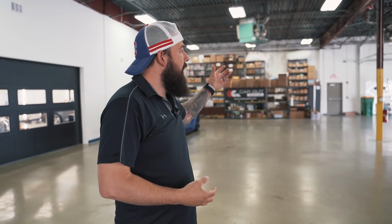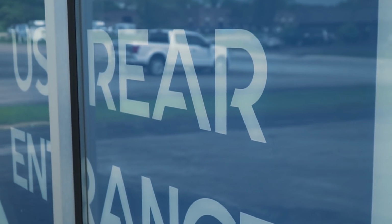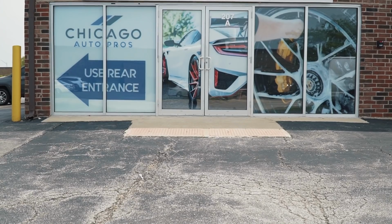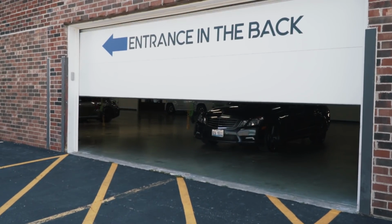One of the biggest issues that we have is that the office is in the back of the building, and we have a lot of people that are coming in the front here and trying to get in that front door, or walking right through the office. We've done a couple things to try to prevent that. We put some signs out front that says entrance in the rear, and then we put some graphics on our garage doors that say, hey, entrance is in the back, to try to get everybody back to that office.